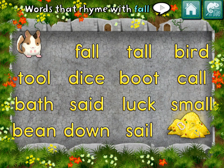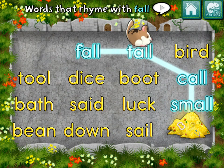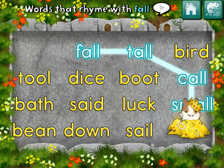Help little chinchilla find the treasure. Draw a path by connecting the words that rhyme with fall. Fall, tall, call, small, treasure!